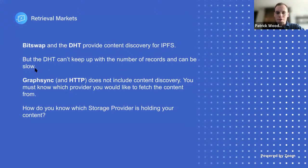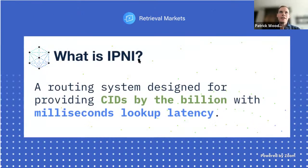There's a few hops involved in going through the DHT to discover content, and GraphSync and HTTP for that matter. You need to know who you want to speak to before you start speaking to them, so it doesn't have content discovery built into those protocols. So IPNI is a routing system designed for providing CIDs by the billion with millisecond lookup latency.